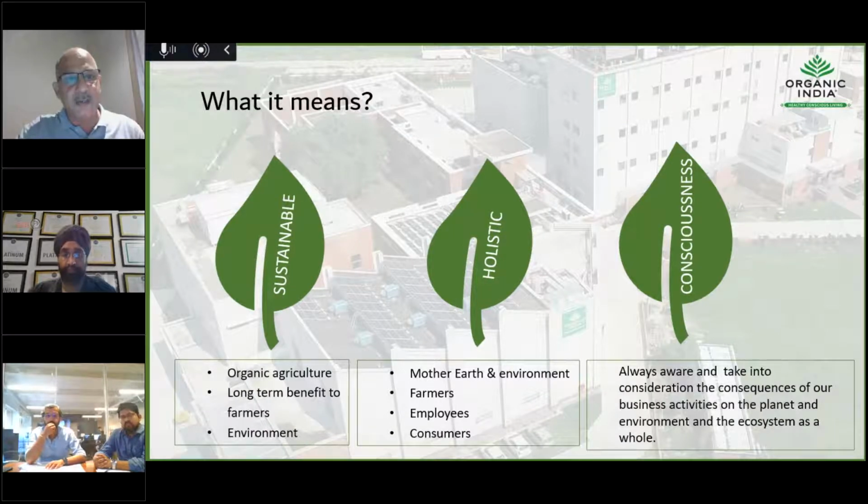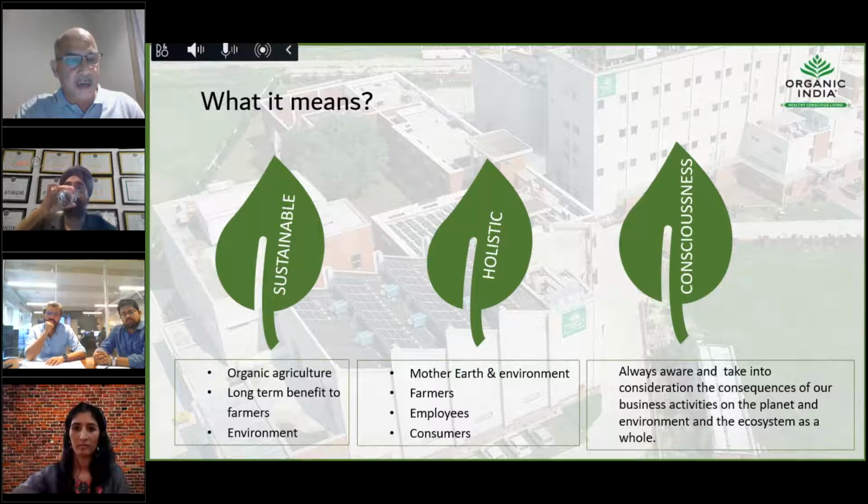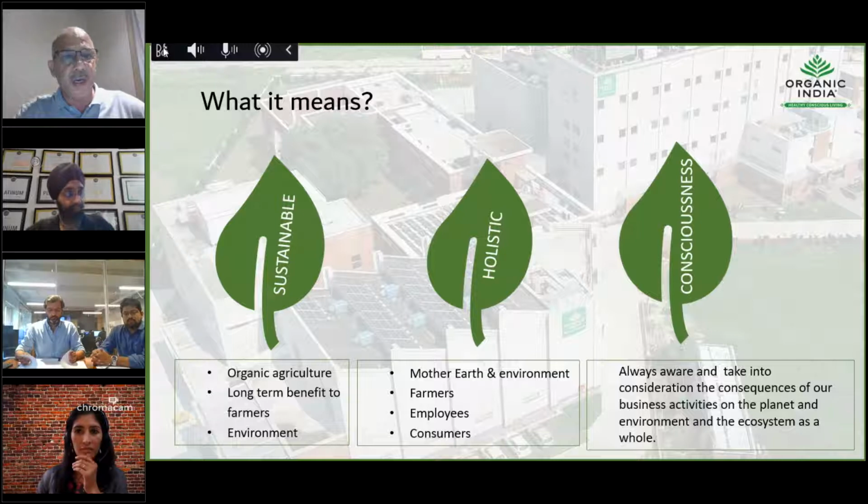If I have to further explain that, when we come to sustainability, organic agriculture is sustainable because by usage of chemicals in an unmindful way, we have spoiled the whole agriculture cropping cycles. And now if you see, even in conventional crops, the pesticide residues are not being accepted by any of the countries. So we always motivated farmers to go for organic agriculture for long-term benefit to the farmers. We always thought that we should work with the farmers in a way so that they get a long-term benefit every year, year over year. And of course, in the process, we should be helping the environment.